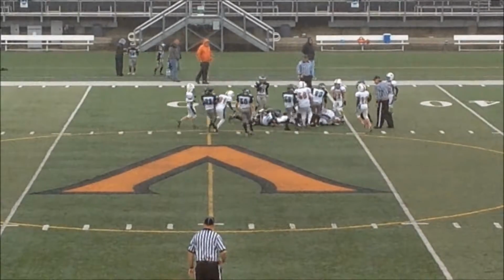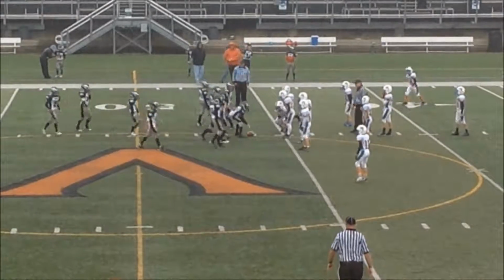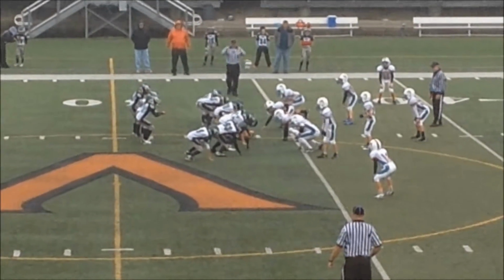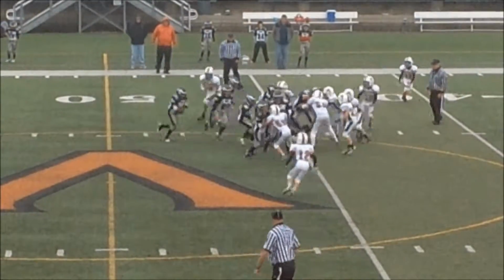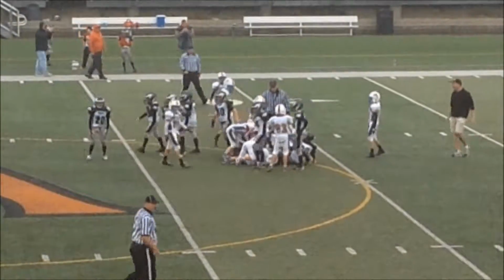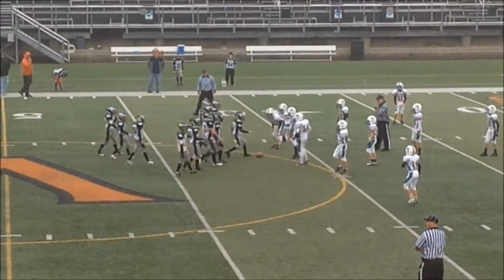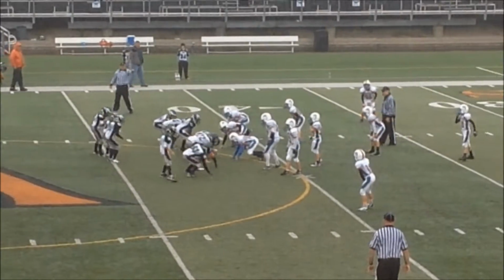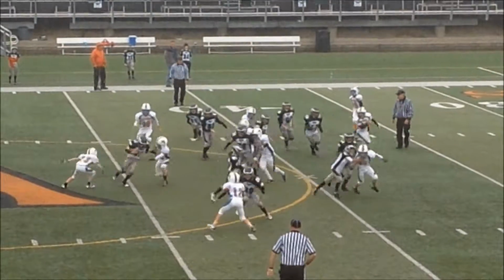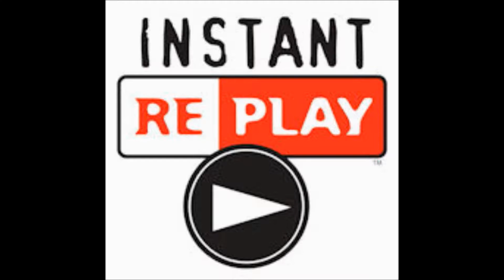Cotman on the left side. Lowers his shoulder out. Jones on the right side. Go D-line! Go get it! Go get it! Get him! Yeah. Nice job, boys!